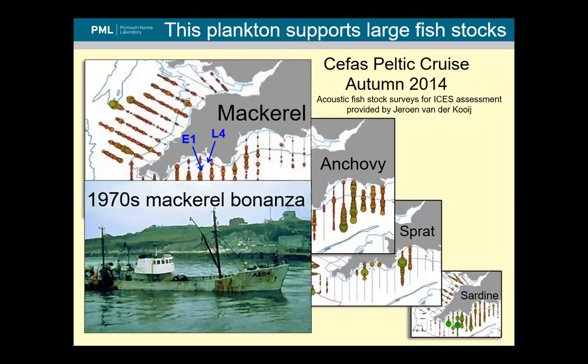fish in the West Country was brought home to me because I grew up in the West Country in the 1970s. And this is a picture of my father's trawler coming home laden into Mill Bay docks, landing 140 tons of mackerel that they just caught in one night. And it was only by going out on this trawler that I could actually see with my own eyes what a productive food web it was.